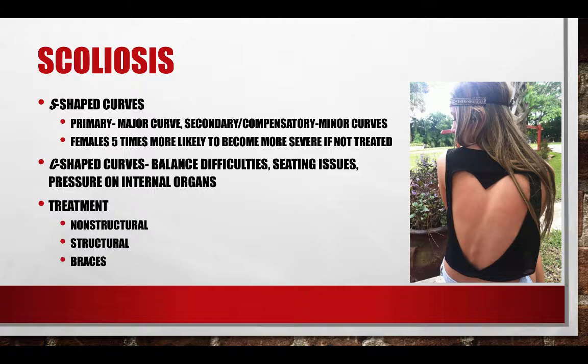So treatment really depends on whether it's non-structural or structural. Structural, meaning that the bones themselves are deformed, then most of the time bracing is the best for that. As far as non-structural, again, we're going to be looking at an increase in muscular strength, and just really doing exercises and flexibility to help enhance that scoliosis.